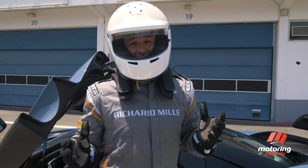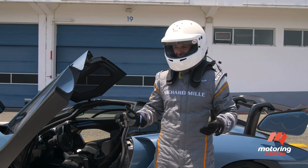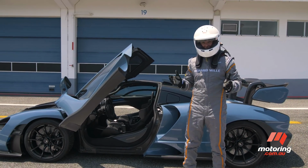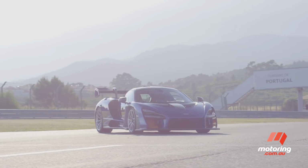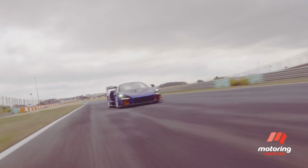Wow, that was just insane. To think you can do that with a road registered car, it's just amazing. It's already a big step up from the 720S, which is an insanely fast car. It really is as close as you can get to a race car. It's only really let down by having to sit on a road legal tyre.